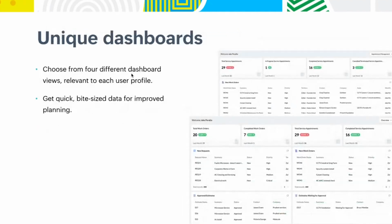Let's look into our unique dashboards. So we have a home page that presents the data in a manner that will help you make sense of it easily. The dashboard on the home page lets you see all information on one screen. So we have four different dashboards which are relevant to each user. Let me explain these four dashboards we have.